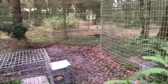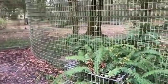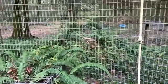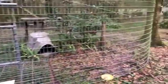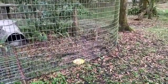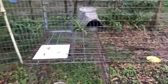Now I hear King Tut. King Tut is talking over there as well. You can see also how he's got multiple enclosures all connected. Now he's running. He's gonna come try this lockout. He's gonna be like, is this where you're gonna put the food?